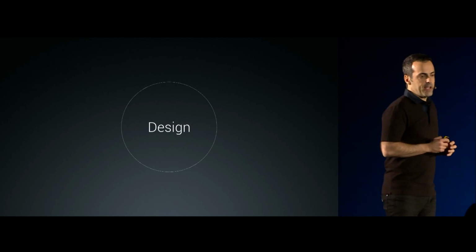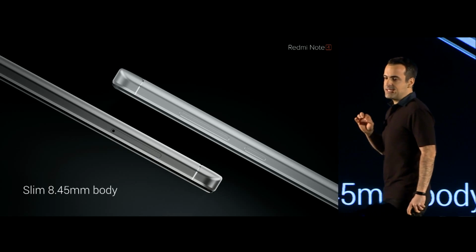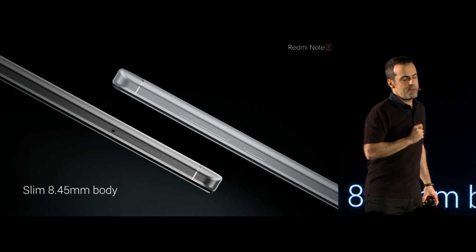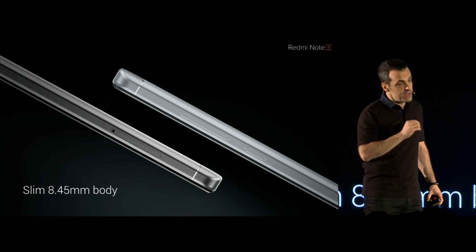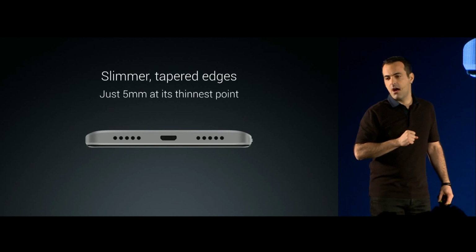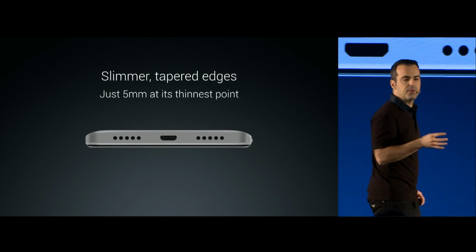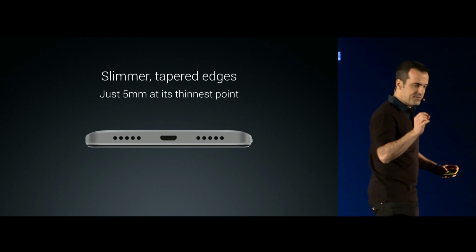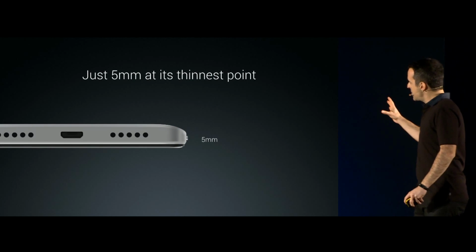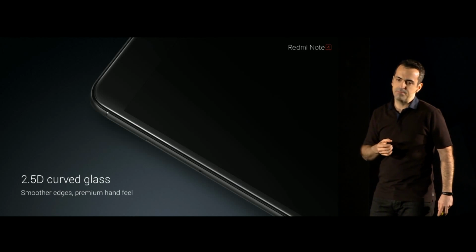Let's start with design. Premium metal body. It's just over 8 millimeters in thickness, but it looks and definitely feels thinner than that. And that's because of the tapered edges, which in practice shave off about 3.5 millimeters of the thickness of the device. So it actually feels more like 5 millimeters when you're holding it in your hand.